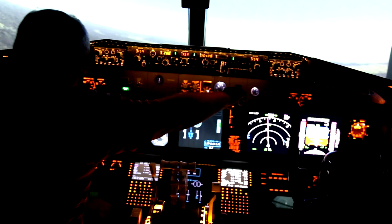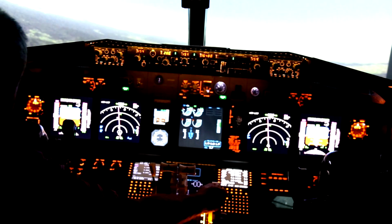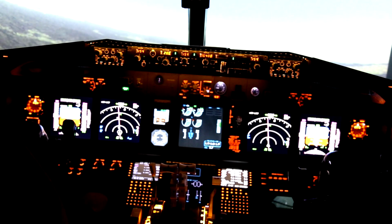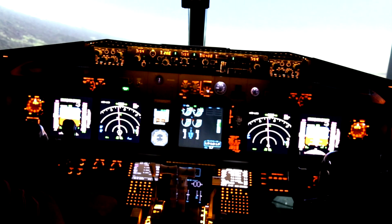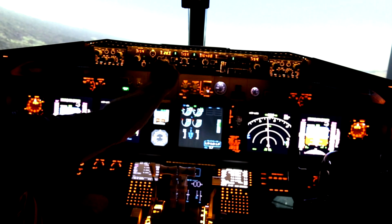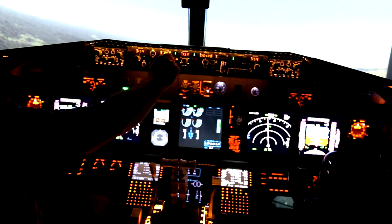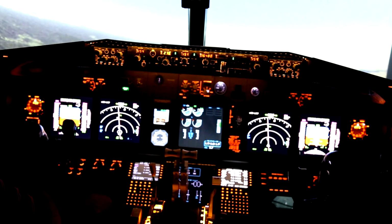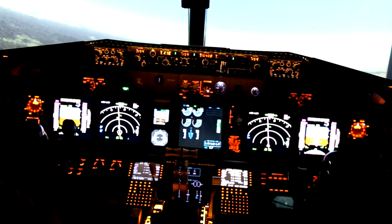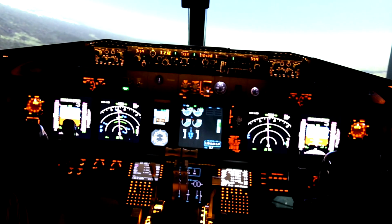All lights are out. And off. And let's get our flaps up. And we can bump the indicated airspeed back up to 260, 270 will make it.